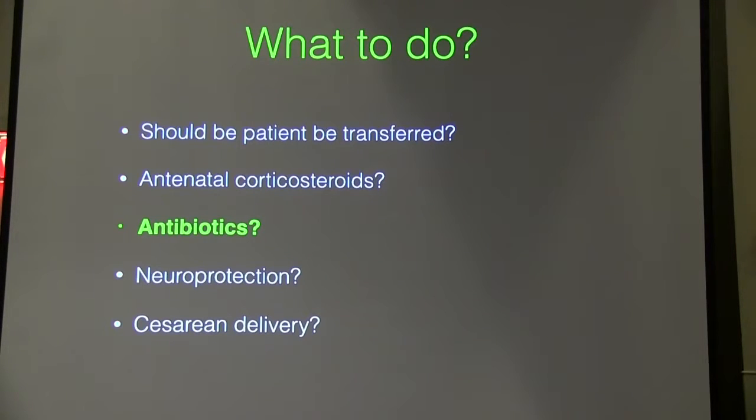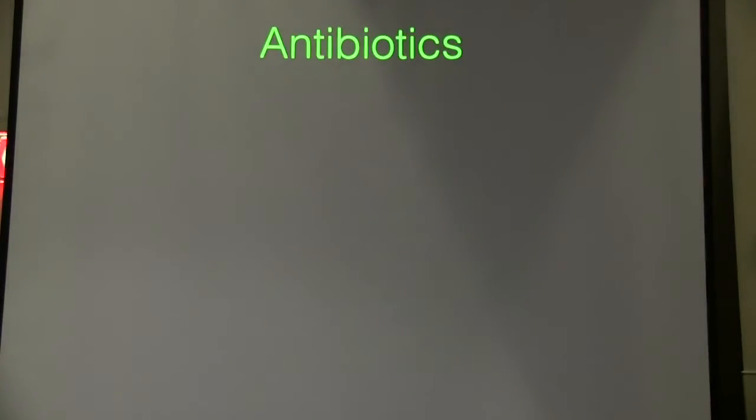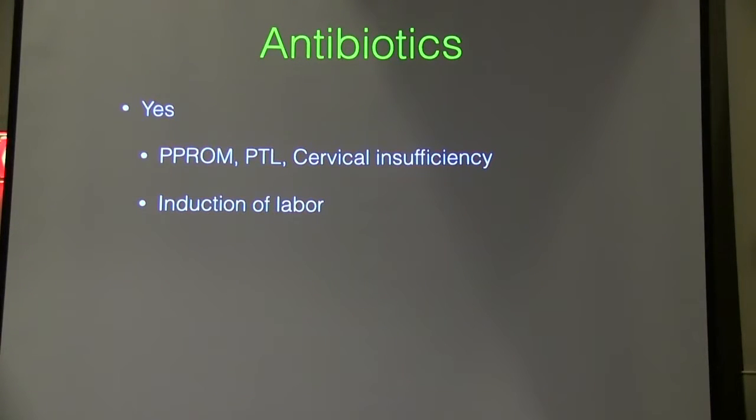Antibiotics, I can cover that pretty quickly. For the most part, you use antibiotics for the standard obstetrical indications. If the patient's got PPROM, antibiotics are used to extend the latency period. If you're anticipating a vaginal delivery, again, delivery is imminent, preterm babies will benefit from antibiotics. It will reduce the chance for group B strep sepsis. So those are your indications.